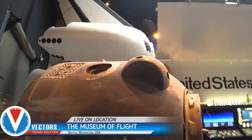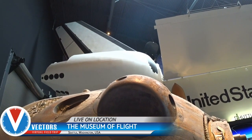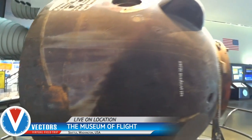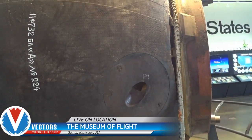And so you have the little RCS thrusters. This does a rolling control re-entry. So that bump there, the RCS thrusters, that's for pitch control. And yaw control is here. So that's all integrated into the capsule. I mean, Apollo doesn't have pitch and yaw, does it? Apollo has pitch and yaw.